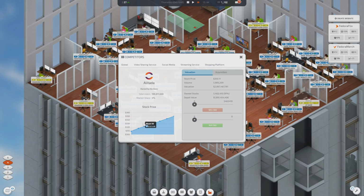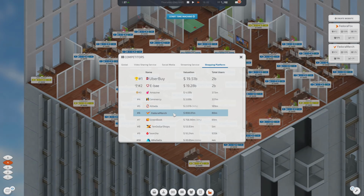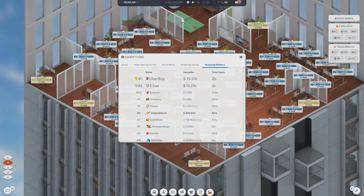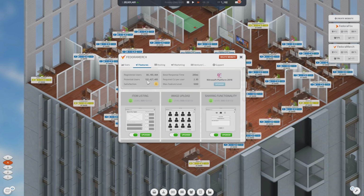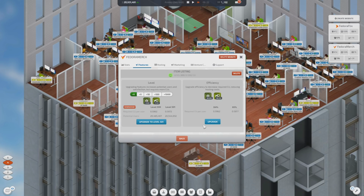I saw a weakness at the time. Alitata is so high up there now. We own 91% of this company. I'm trying to imagine a situation where I take Alitata and merge it into Fedora Merch, and we just get like 189 million people. Our valuation jumps up to almost 3 billion. I'm just imagining that happening, and I like where that's going, but there's no way we can handle it. Feature-wise, we just can't handle that many users. And with our efficiency problems hitting us, I don't really see us being able to do that anytime soon.